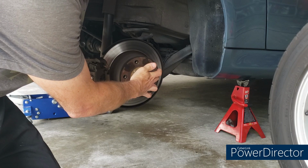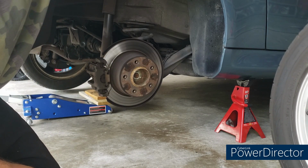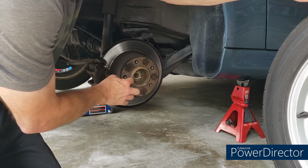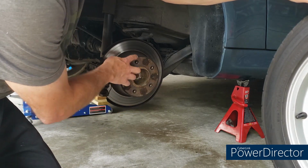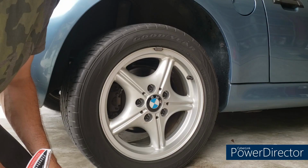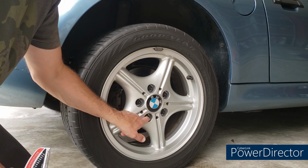And you can see that corrosion there. We're just going to go ahead and clean that up. I'm going to hit that with some penetrant. I'm going to clean all this up. I'm going to put penetrant in all the wheel bolt holes, and I'm going to go ahead and torque it down. Okay, so I got the wheel bolts back and I got them snug.